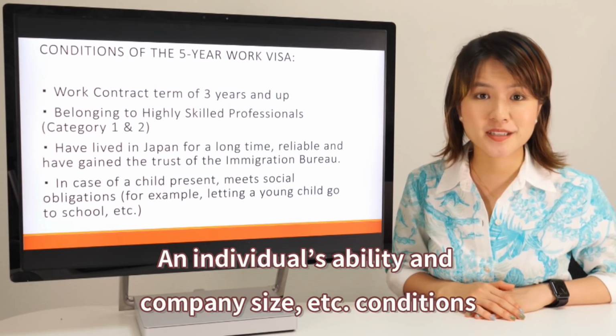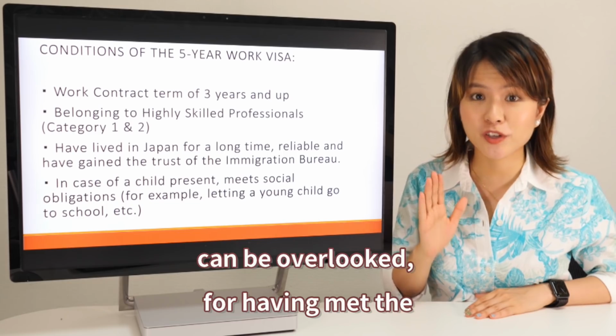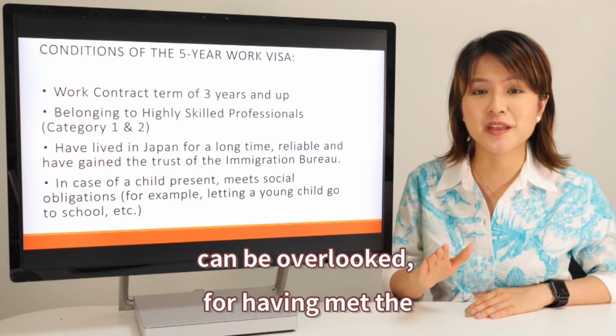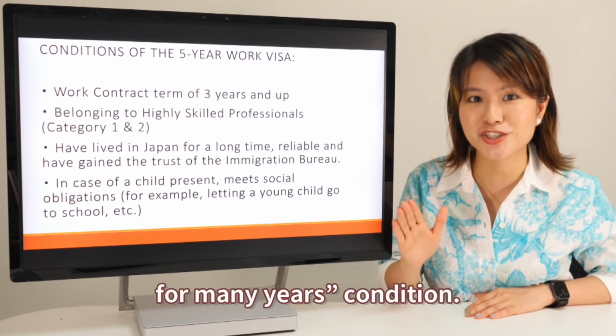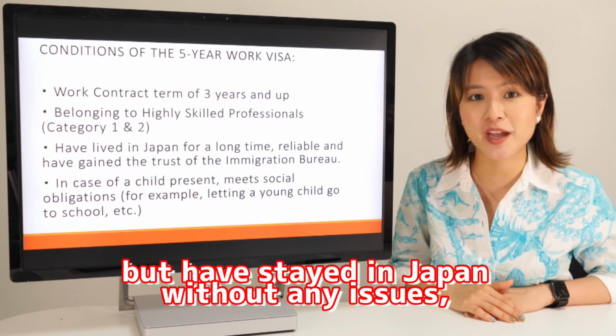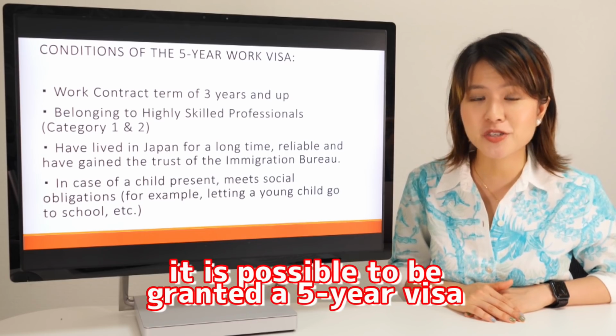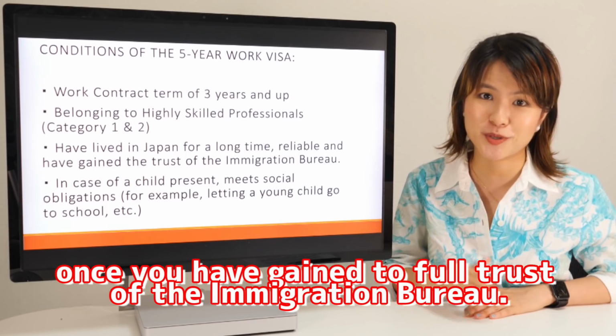An individual's ability, the size of the company they work for, and other conditions can be overlooked so long as the person has met the highly reliable person and having stayed in Japan for many years condition. Even if you only have a short-term working visa but have stayed in Japan without any issues, it is possible to be granted a 5-year visa once you have gained the full trust of the Immigration Bureau.